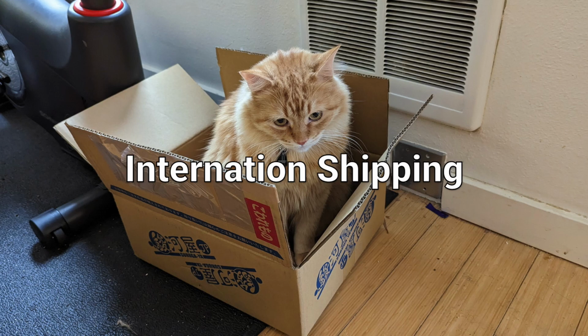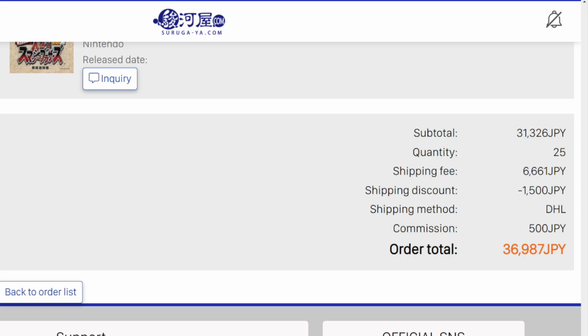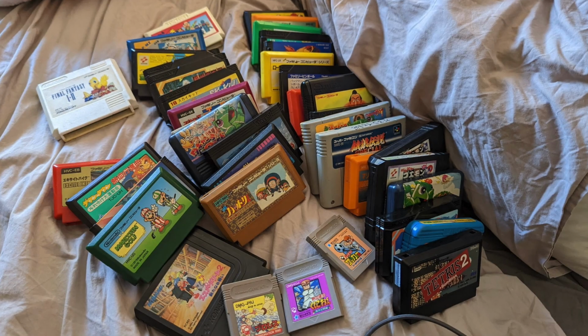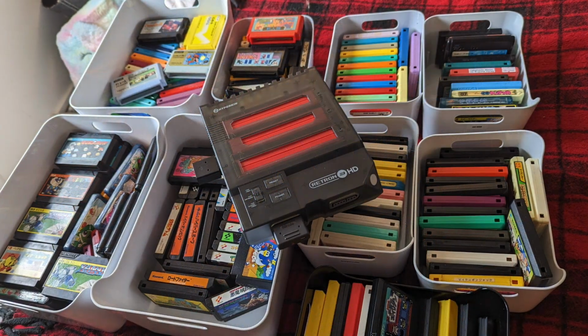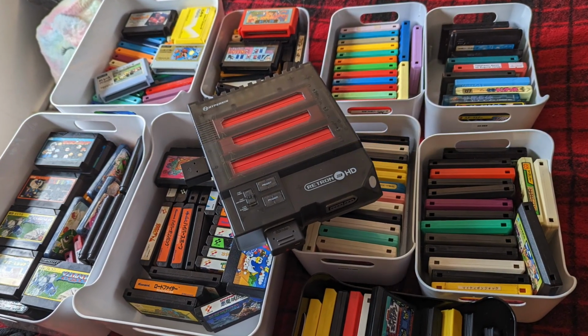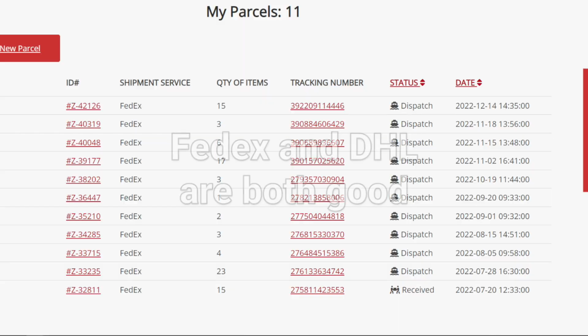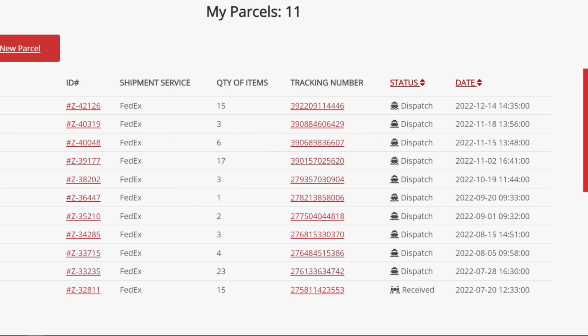International shipping cost is quite a bit more than domestic US shipping, but you can negate this by placing larger orders and bundling them together. Because of this, I'm never just buying 1 or 2 games, but rather 10 to 20 games at a time. So when I finally get my shipment of import games, it's a cause for celebration. Personally, I like FedEx better than DHL, but DHL is quite good too. Both have pretty good tracking options. Japan Post is quite good as well.